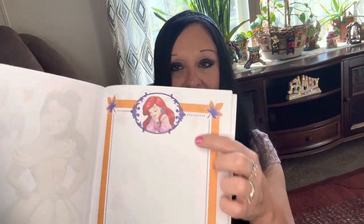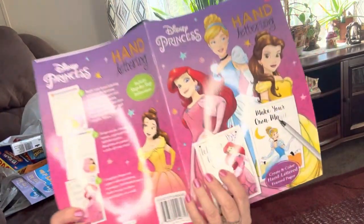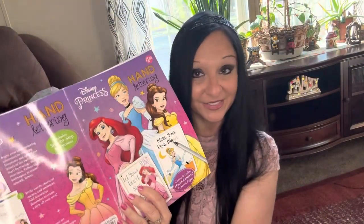Now, I always encourage you guys, you create your book however you want it. However you want to design it, that's how you design it. But I found these books in the teacher section at my Dollar Tree this time. They were in the teacher section. Just look at that, though. Look how precious.